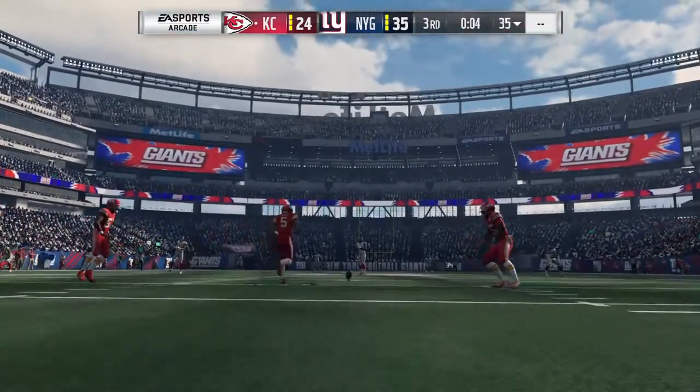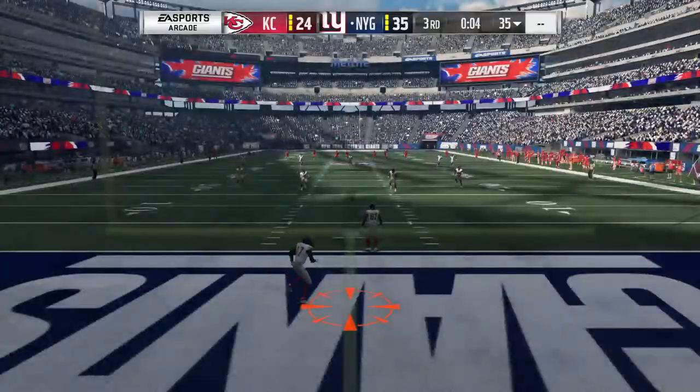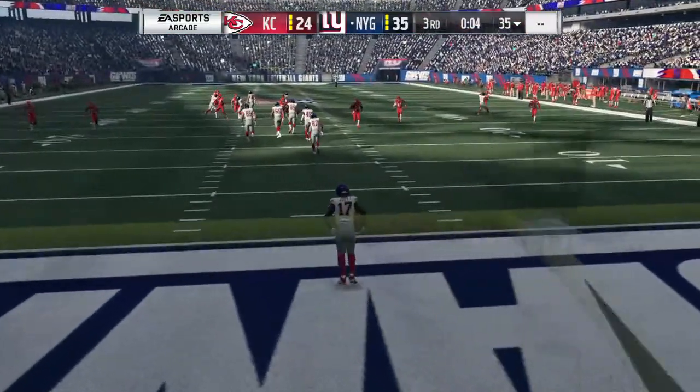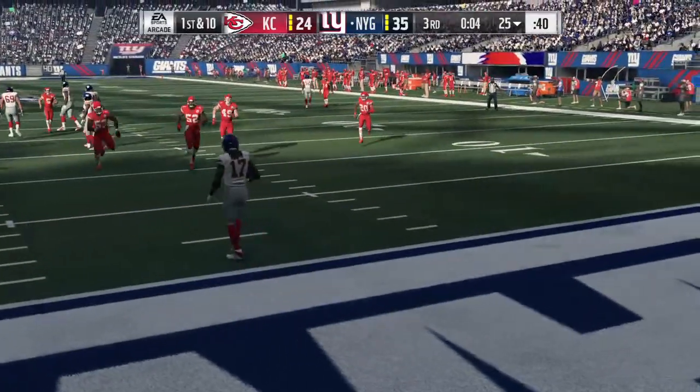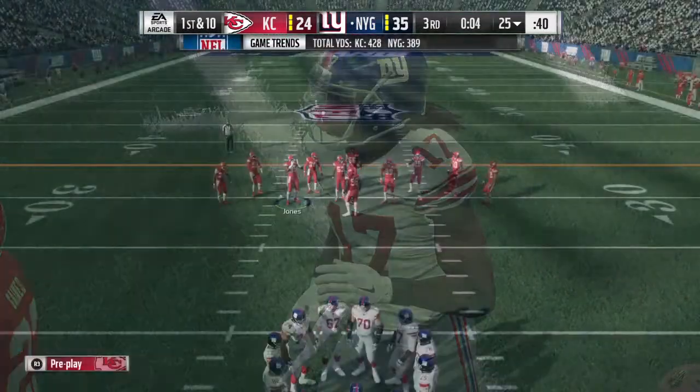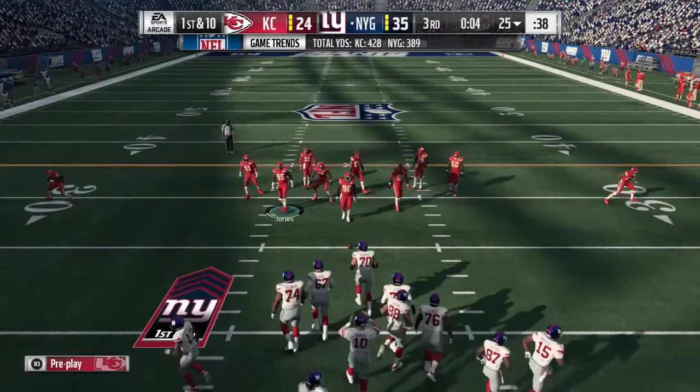Santos out now. He'll kick it away. That'll be taken in the end zone, and no run back here. This will be a touchback, and it comes out to the 25-yard line. And this should be the final play before the quarter ends.